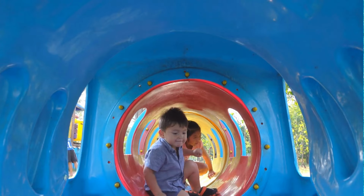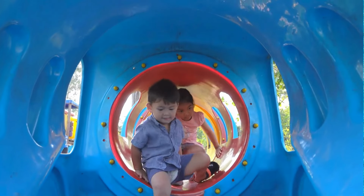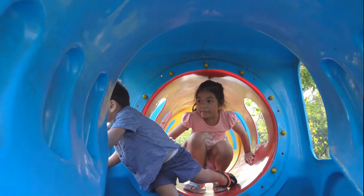A paper towel roll is a cylinder. And you know when you go to a park and you go in a tunnel at the park? That's a cylinder. And here's another thing that's a cylinder. It's a candle. It is a cylinder.